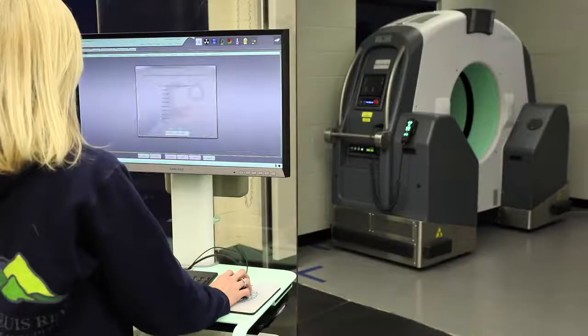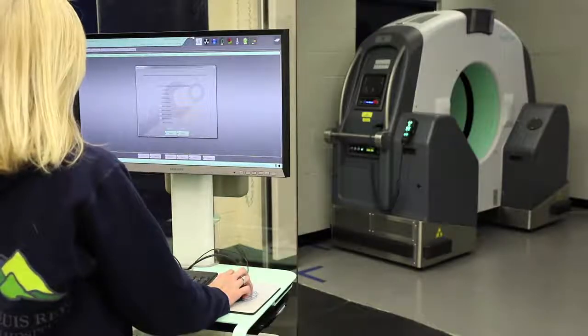The software interface has been very easy to use. It's very easy for everybody to train on. As far as technical staff, it's very user-friendly, and it's simple for the clinicians to learn and simple for the technical staff to learn. The patient input data is very basic. It connects with our PACS software seamlessly.